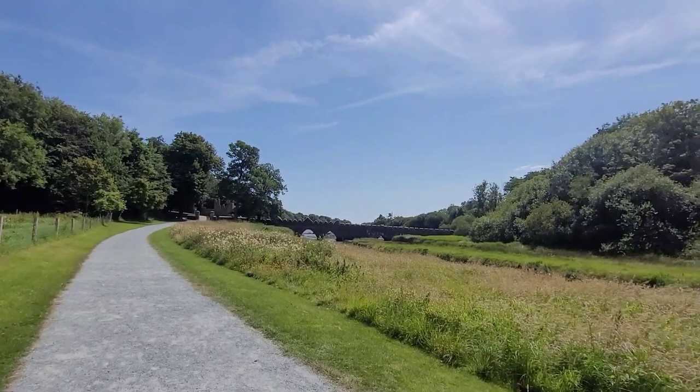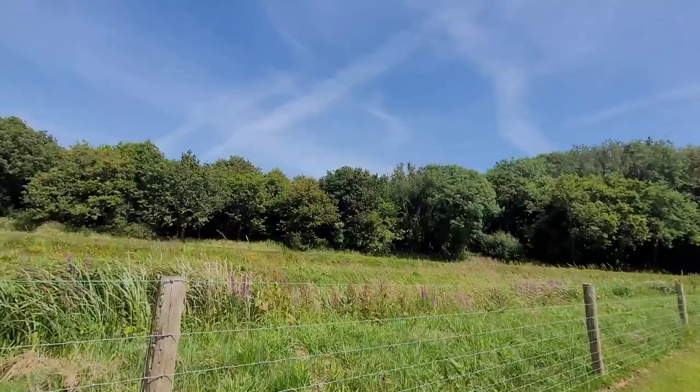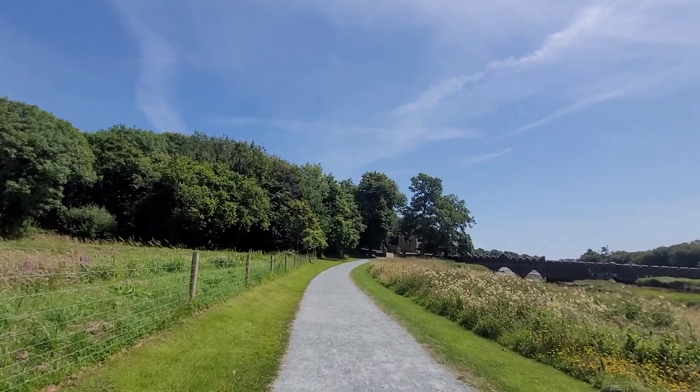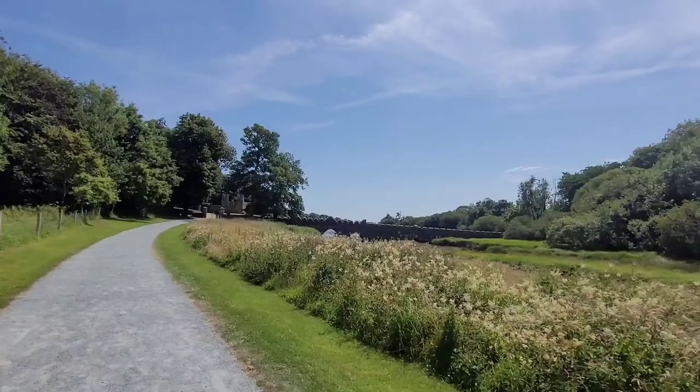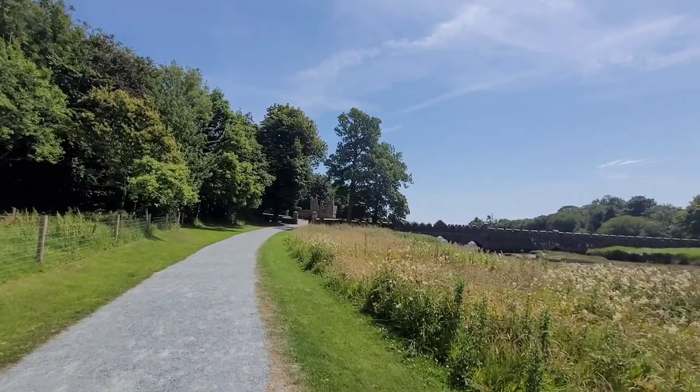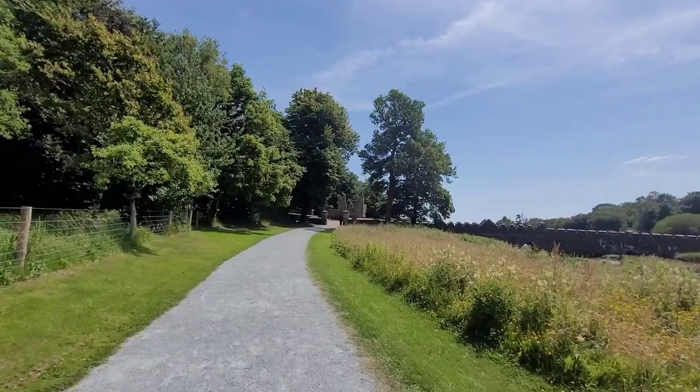But just look at that for scenery, absolutely gorgeous. And if I just pan around, that's Tintern Abbey there. So we're just taking some of the views around here. Spent many a time here with picnics and with the kids when they were smaller, but I never actually went into the church itself. So it'll be interesting to see what we find in there.